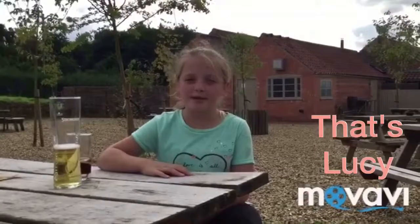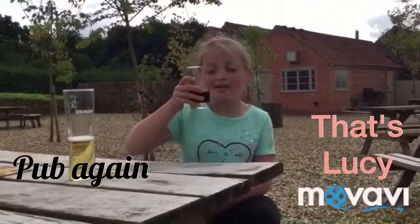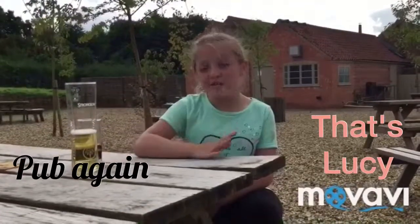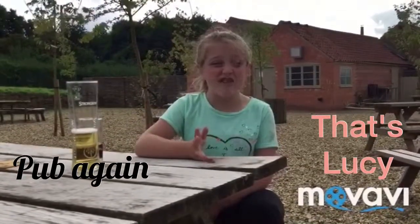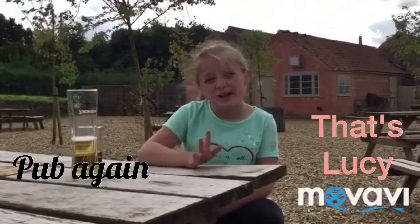Here we are at the Grantham Canal. We are here at a pub, the Mucky Duck, having a nice drink. We haven't caught much, it is the clearest canal I've ever been on. And we've only caught a few little nails.